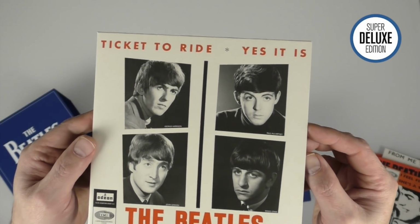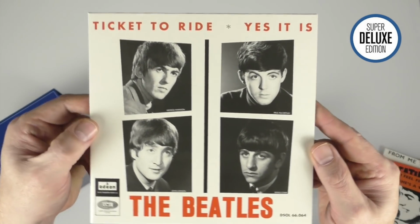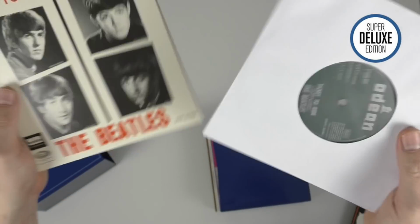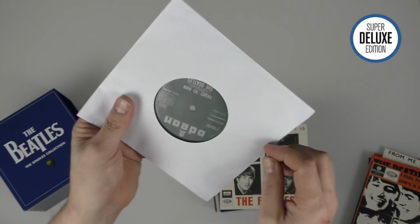Ticket to Ride is from Spain. Yes It Is is the B-side, another great B-side. And this is on the Odeon imprint actually, this one.